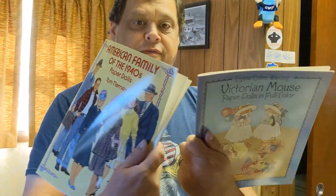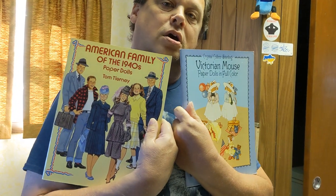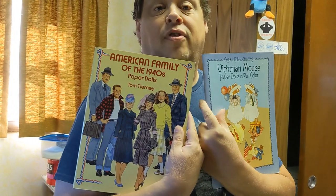Got a couple of paper doll books from the Paper Doll Venture, which we've totally made everything back on and then some. I spent $60 on a huge stack of these, and we've made that back.